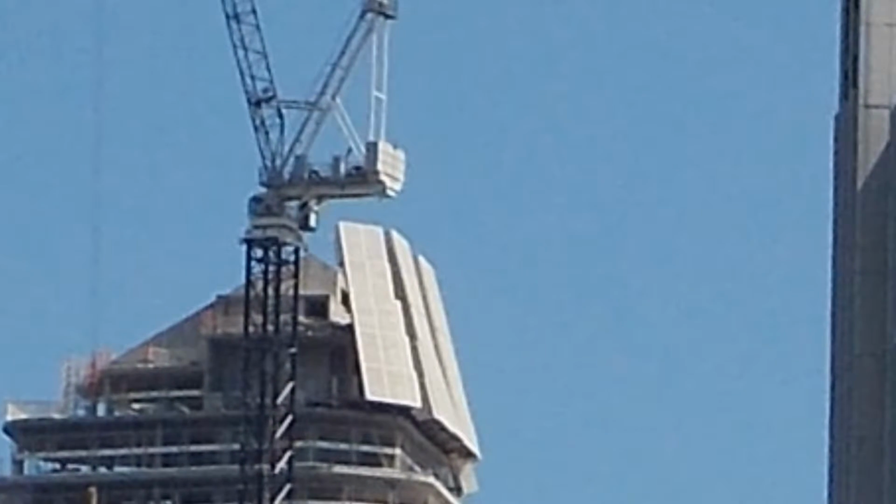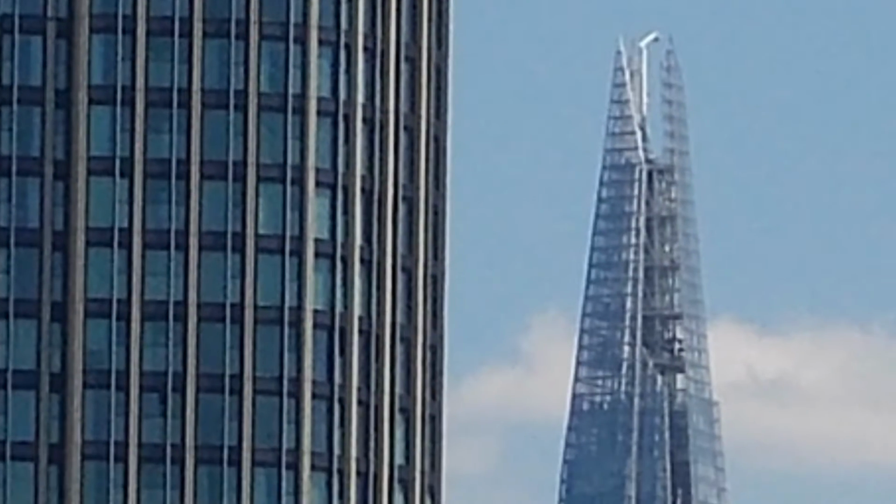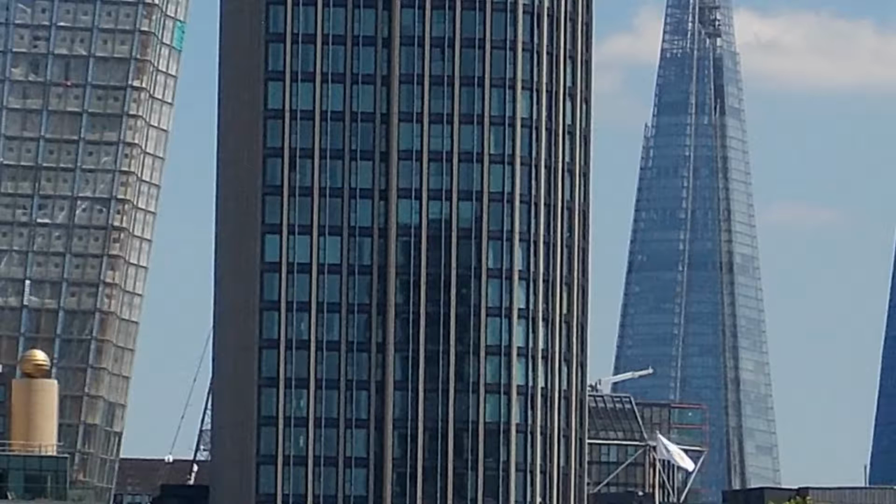Here you can see two of the newest skyscrapers built. With the Shard, the pointed structure in the background, it is the tallest building in the UK at 1,017 feet.